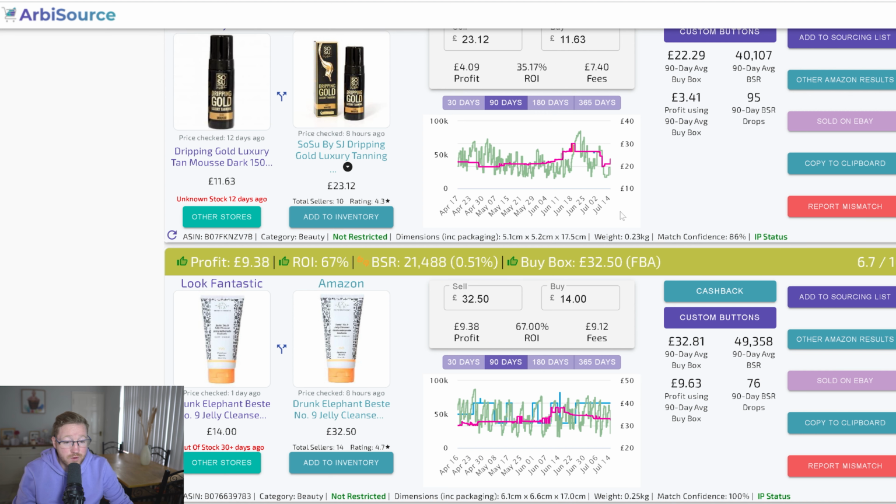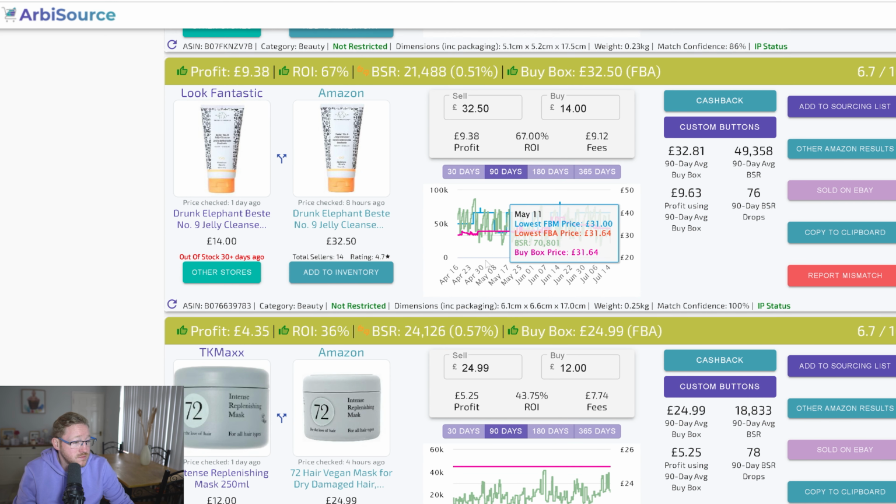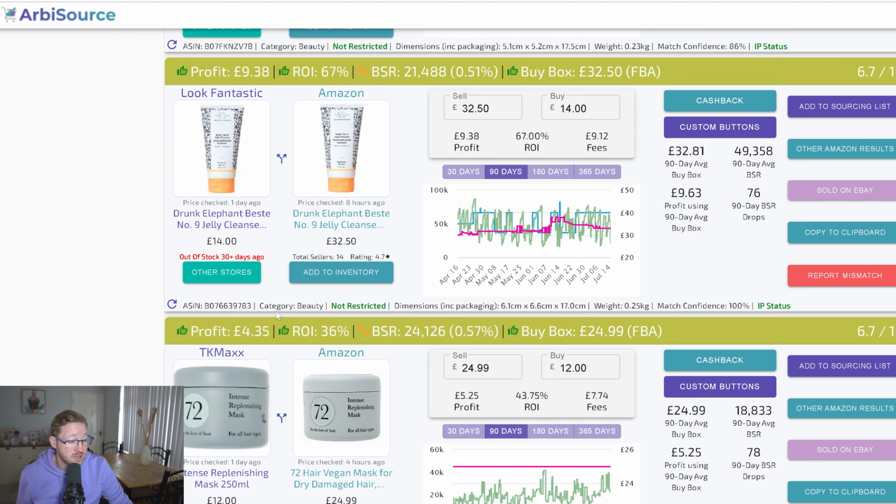Right, so I'll have a really quick look. Out of stock 30 days ago. That's the only thing sometimes I don't like about RB Source is, although it shouldn't be showing this because it's out of stock, it still does.